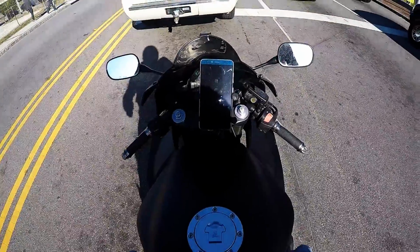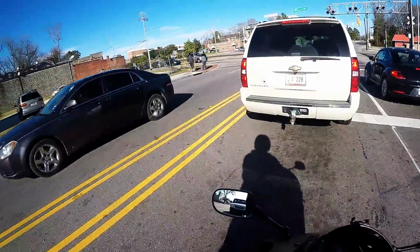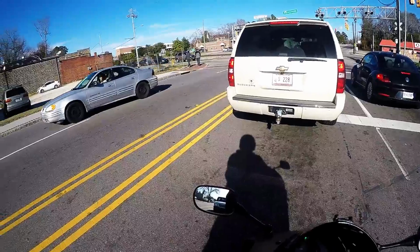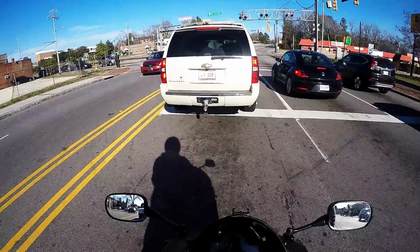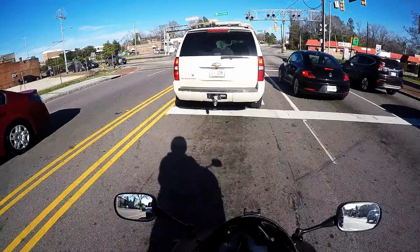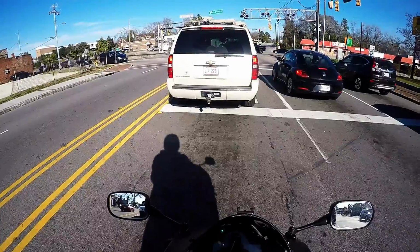But yeah, guys, it's definitely a great bike to have. It's probably one of the best bikes, and I think I mentioned this already before. It has about 31k miles on it, and a lot of people consider that a lot of mileage for a bike, but that's not a lot of miles for a bike.